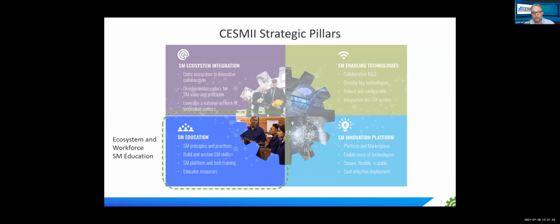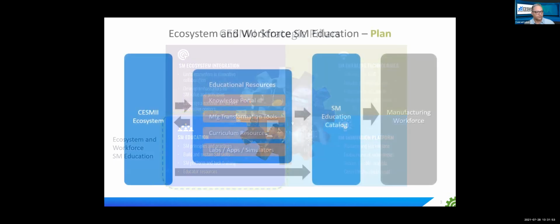I first want to remind everyone that smart manufacturing education is one of the 4 CESMII strategic pillars. We're drilling down on education today, but keep in mind during my presentation that all 4 quadrants are very linked together.